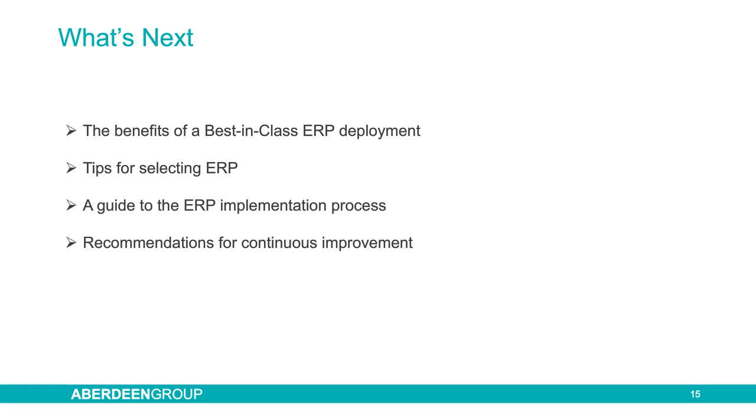But what we're going to look at next time is the benefits of a best-in-class ERP deployment, what you can expect to achieve by implementing a solution that has the type of capabilities we talked about today, some tips for selecting that solution. Then we're going to go through a guide to the ERP implementation process, and then some recommendations for continuous improvement beyond just your business technology. So that's really going to kind of bring this all full circle.